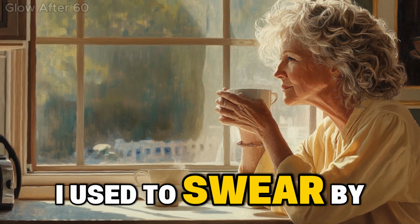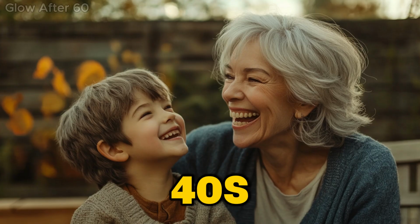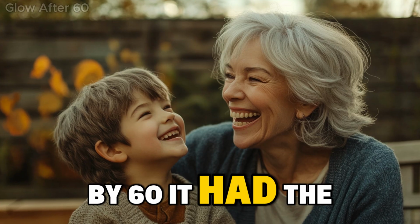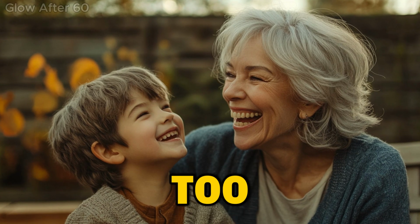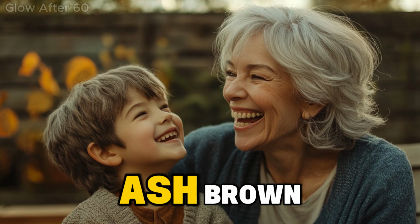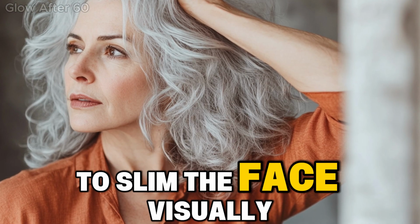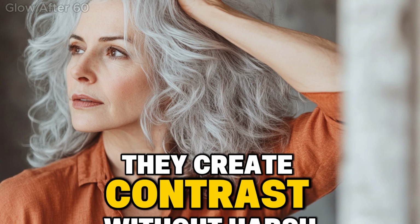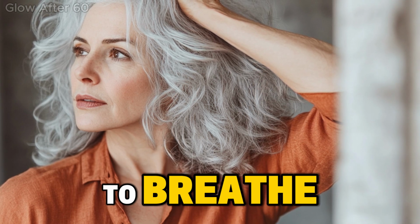I used to swear by rich chestnut brown. It looked great in my 40s. By 60, it had the warmth of a rusty teapot, and the charm of one too. Cooler or neutral tones, like soft mocha, ash brown, or even silvery beige, tend to slim the face visually. They create contrast without harsh lines and give your features room to breathe.